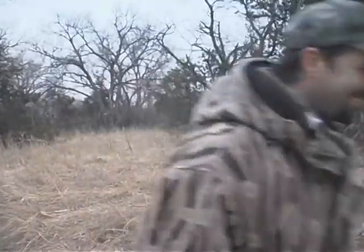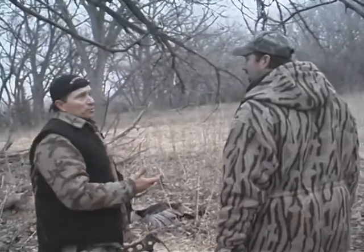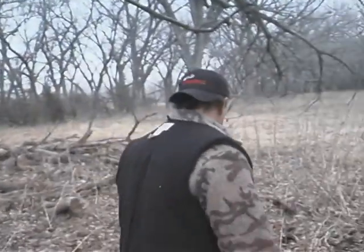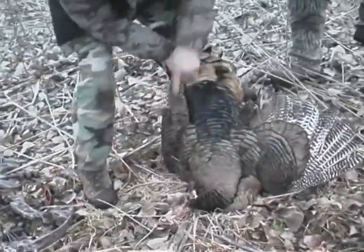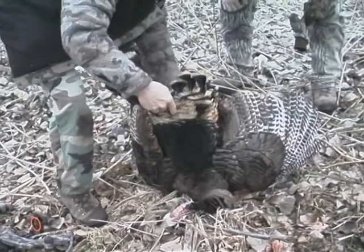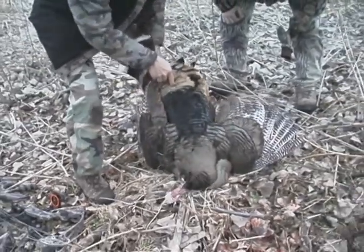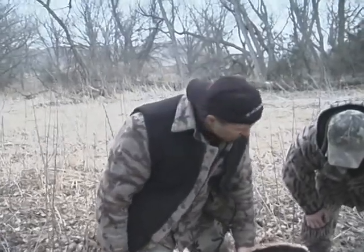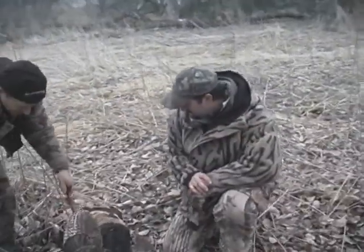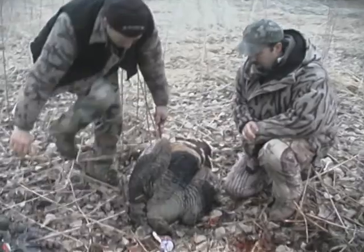But this isn't going to be much of a tracking job because I saw him go down over here. Let's go look at him. He was 30. The other birds were like 35 yards. Oh. So I'm going to shoot the 30-yard bird every day because I'm not that good. That was the exit one. Wow. Shot him into the body. These, I'm telling you guys, for all you guys out there, these Grim Reaper broadheads absolutely are devastating. I cannot thank you enough for this.